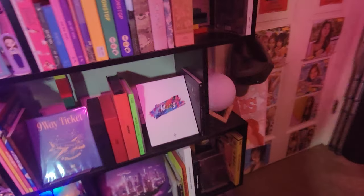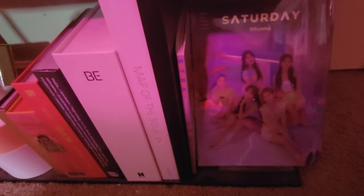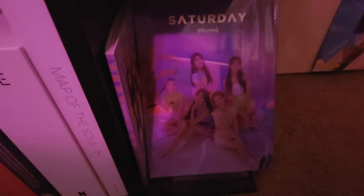Okay, so now we only have one shelf left. It's at the very bottom. Then we're going to do a quick overview and then everything's going to be good. So boom, Saturday. I got two Saturday albums. Am I a Saturday stan? No. Why do I own these? Well, this one specifically, you already know, you display the songs go. I like Saturday's music, which is why I wanted to support them.